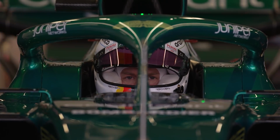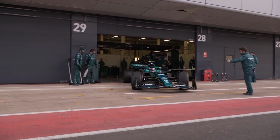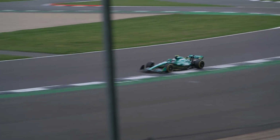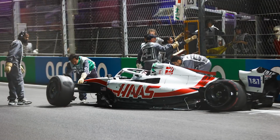He also added that following nearly a month out of the car, it's going to be important for him to learn throughout all the practice sessions in Australia, and he is hopeful the team can take a few steps forwards at Albert Park, a race he described as, quote, "usually an exciting and unpredictable one." On top of that, Mick Schumacher will also be back behind the wheel of his Haas on Sunday after missing the race in Jeddah following that huge crash during qualifying.